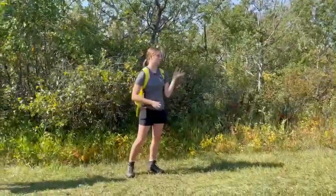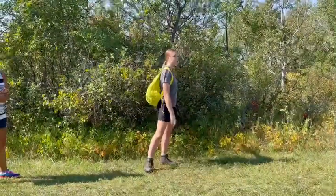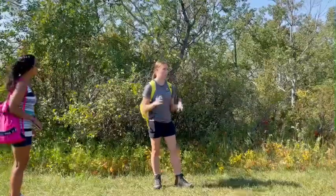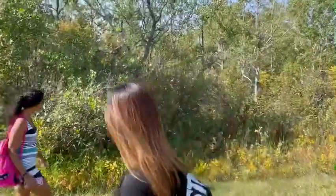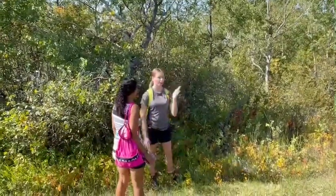But I like to talk about some of the trees and stuff that we have here in the park. So right here, we've got an aspen tree. Lots of people confuse it with a birch tree because the bark looks similar. One thing I like to do, if you're not sure if it's an aspen or a birch tree, go up to the tree, rub your hand on it, and you're going to get this white powder on your hands.